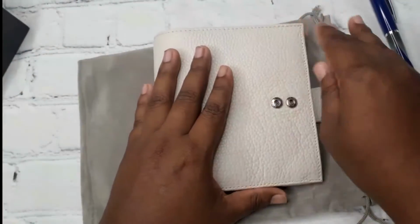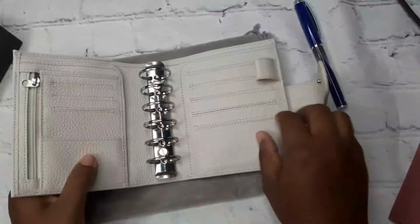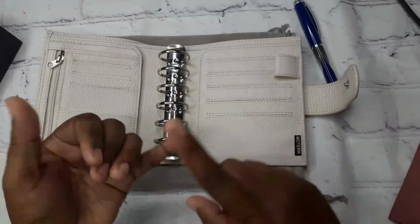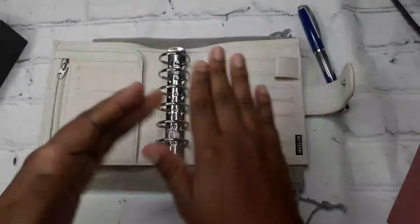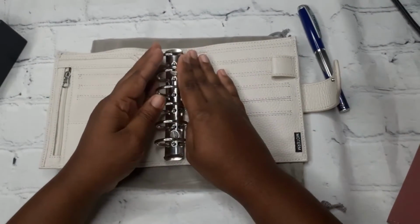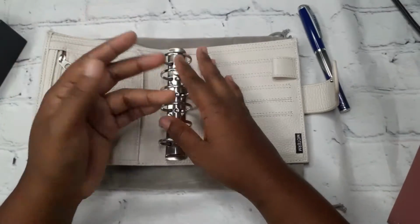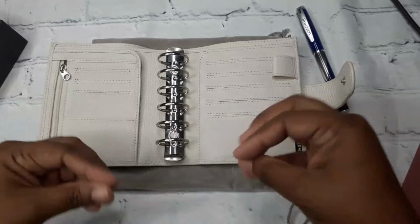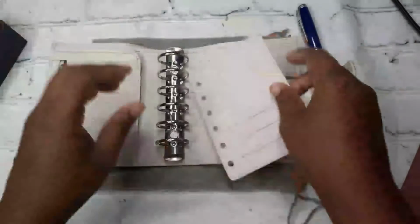It is a planner, but I am going to use it as a daily wallet. So I still need to go make some inserts and dashboards and stuff. I'm going to do the setup next week, maybe on Monday, if not on Friday, just because I'm going to set it up for Halloween and all of that. So that's literally the review.